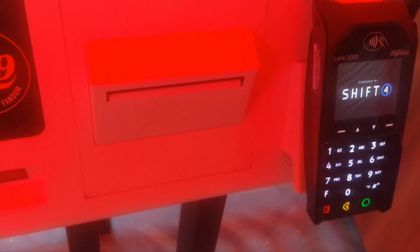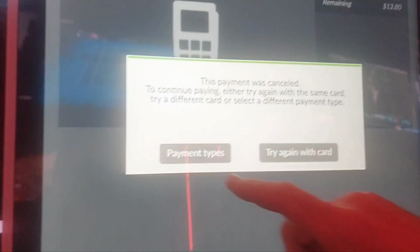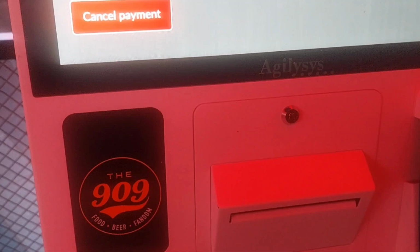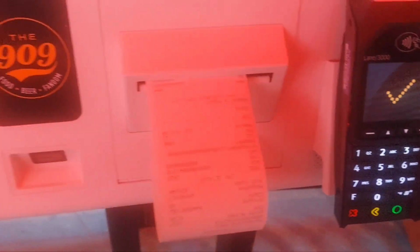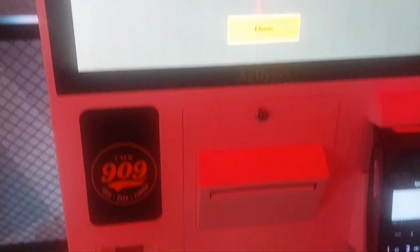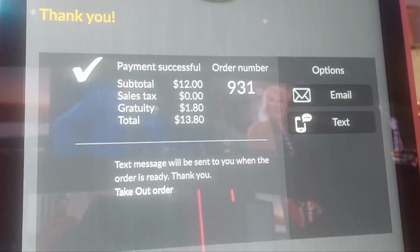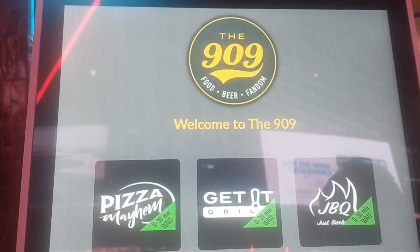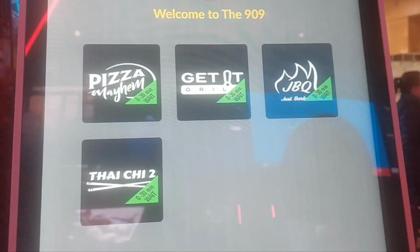What happened? Payment was canceled. Try again with card. It didn't take your card. How come? Enter it again. Just swipe it. Authorizing. Transaction finally completed. All right, and we have a receipt. And then they're going to send you a text message for your order. Pretty easy.